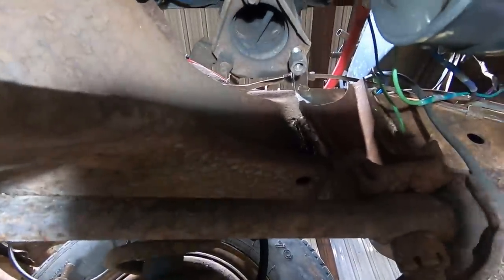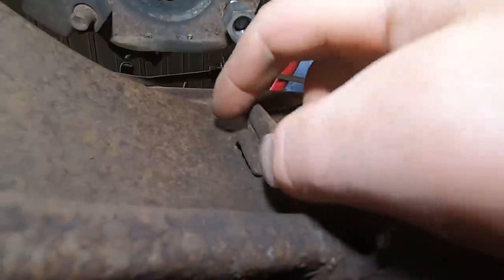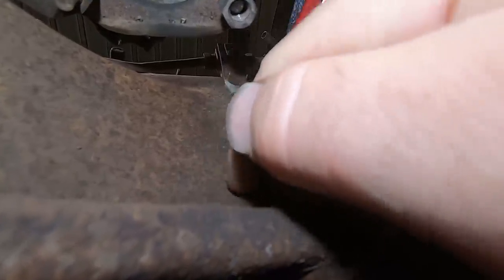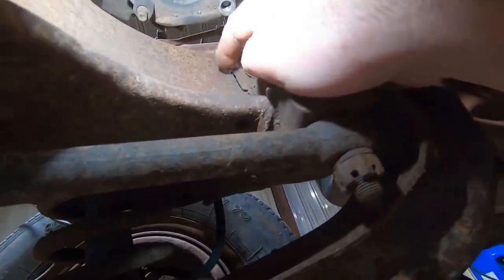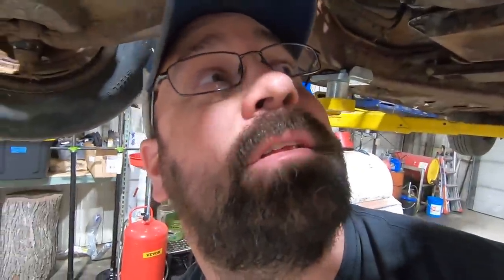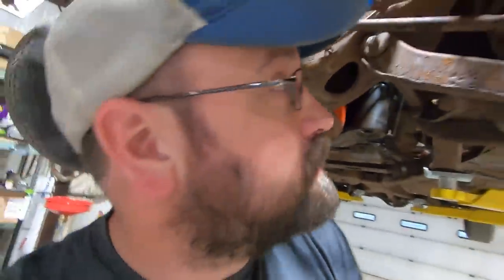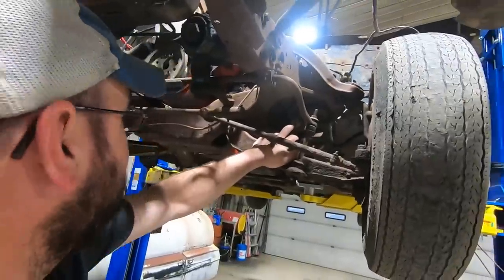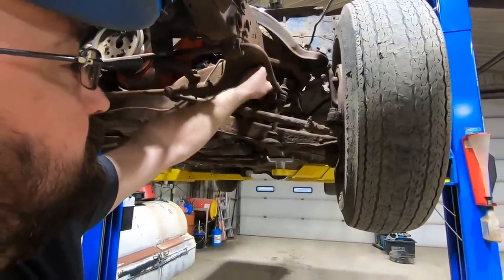So then I look closer. And you see how this bracket mounts to the frame? And you see how it tore out? Yeah, that ain't good. So we need to weld that up. And we also should probably keep our eyes open for frame, because I don't want to stick a bunch of money into this thing and just find out we can't align it. So maybe that's why this twist in spring adjuster is on this side and not on the other side.